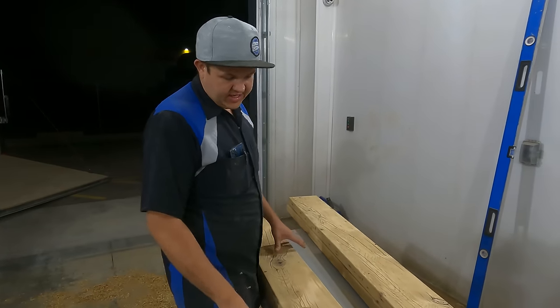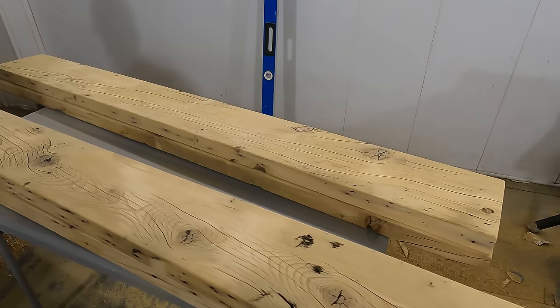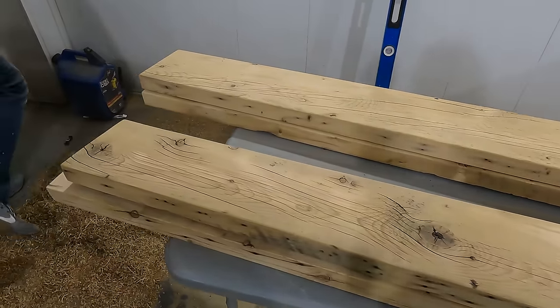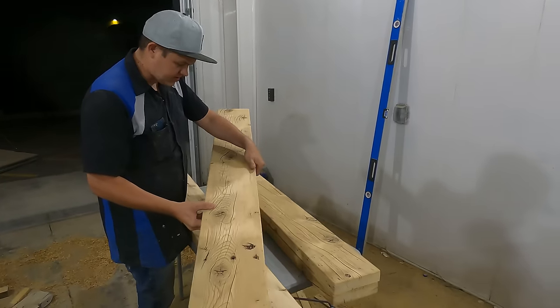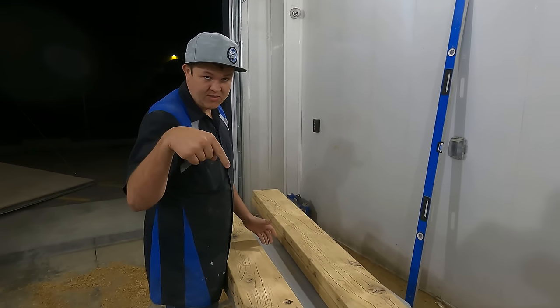All right, so everything's all sanded up, but this wood I found out is red pine. I don't even use it anymore. Super old, but super strong, and it has a lot of character to it. You guys like barn wood? Drop us a comment, let us know.